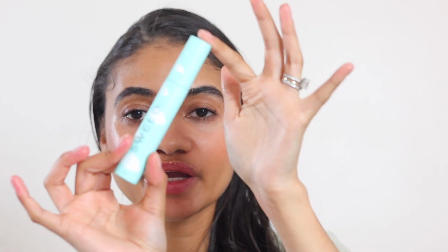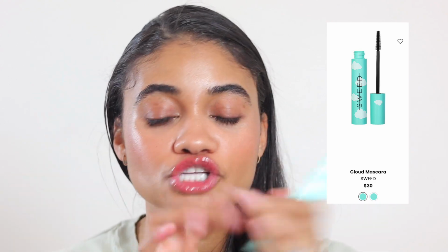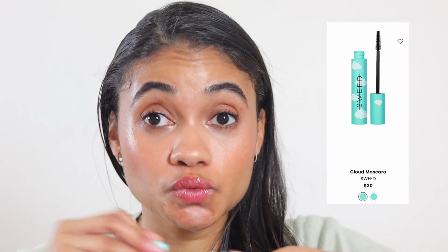Now we're going to move on to mascara. We have a new one, and I'm really excited about this one. This one is from the brand Sweed, and this is their Cloud Mascara, and this is their brown shade. They actually sent me this, and I was really excited. They have a few other mascaras, and by a few, I believe they have one or two more. This one is their Cloud Mascara.